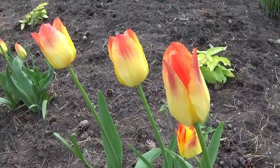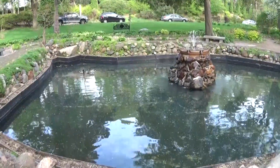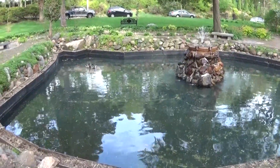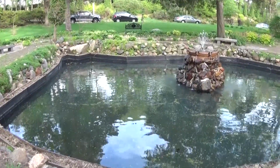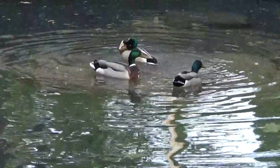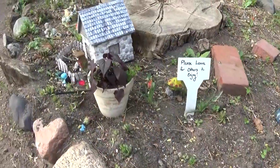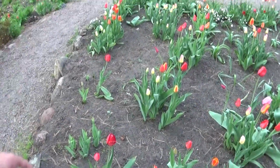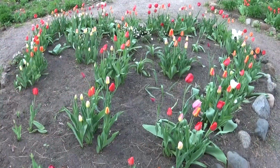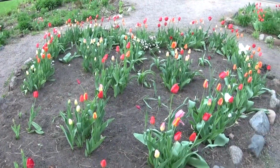Ooh, that's another color. That one's pretty too. The yellow and the red. Another nice fountain. Got some ducks over here. Hi guys. Looks like they're having a lot of fun. Flowers are pretty. Oh, what do we find here? Another little fairy garden, it looks like. Oh, this looks like it's in the shape of a heart. Yeah. You know, those are some pretty tulips. Yep. Boy, they're a lot bigger than the ones we've grown.